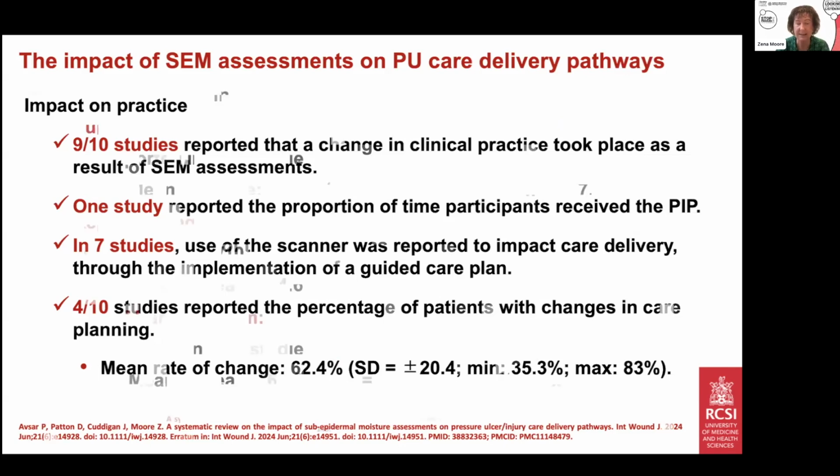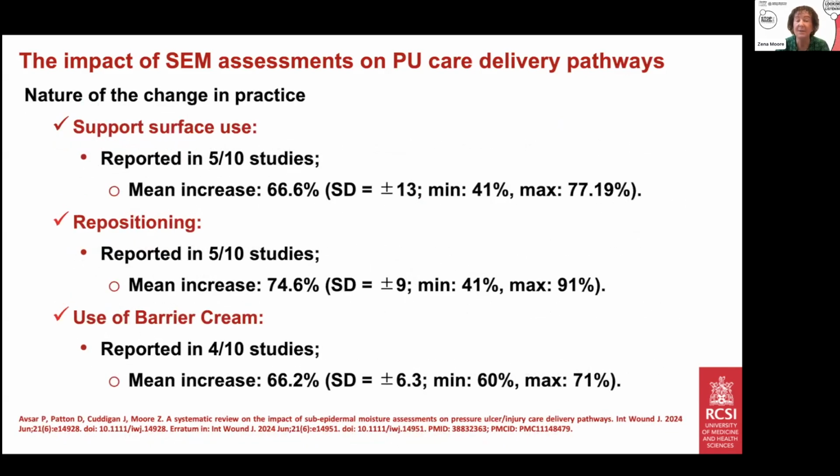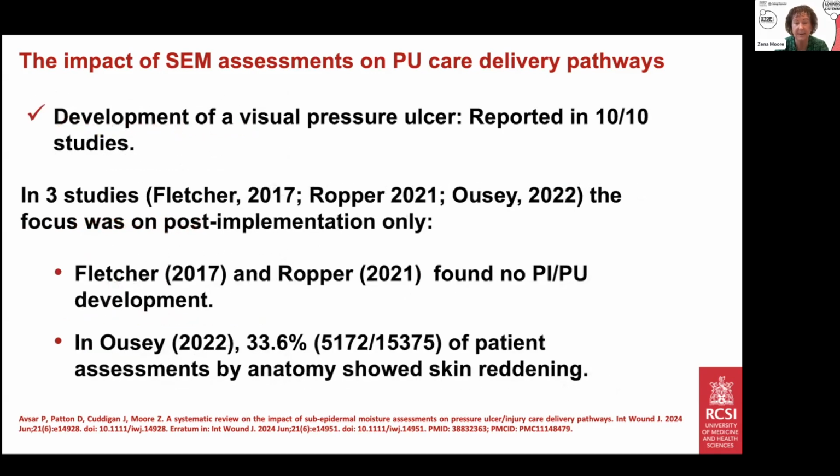Next slide, please. So what was the nature of the change in practice? So support surface use was reported in 5 out of 10, with a mean increase of 66.6%. Repositioning was reported in 5 out of 10, with a mean increase of 74.6%. And use of barrier cream was reported in 4 out of 10, with a mean increase of 66.2% of cases. Next slide, please.